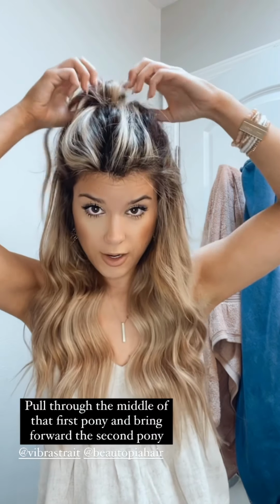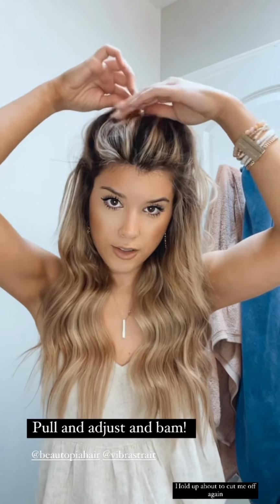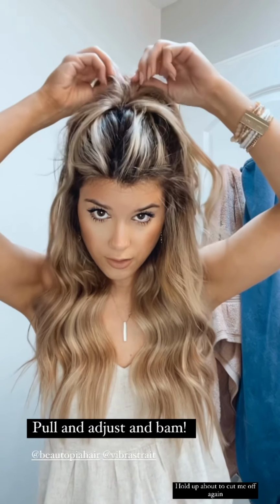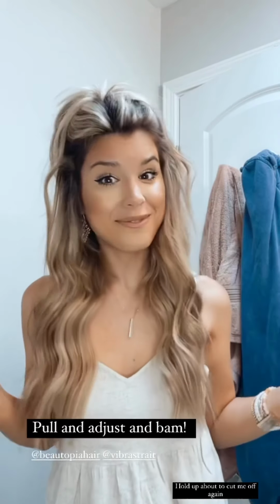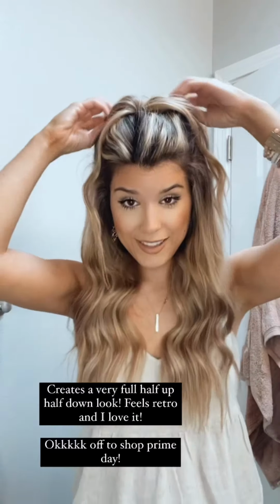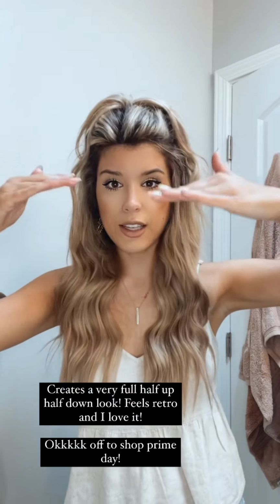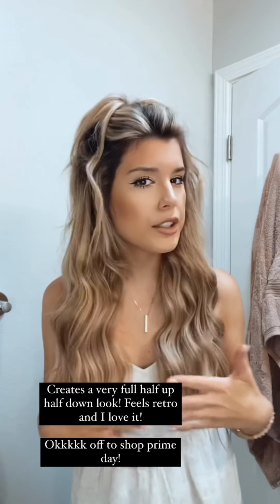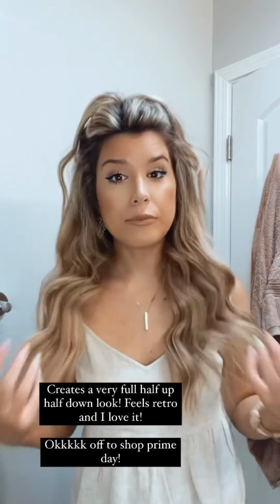Gonna be crazy at first. We gotta adjust it. Okay, so we're gonna do that, and then we're gonna see, and that's it. So it just creates a very full half up, half down, kind of like a layered look. I feel like it looks very retro, but I don't know. I really like it.